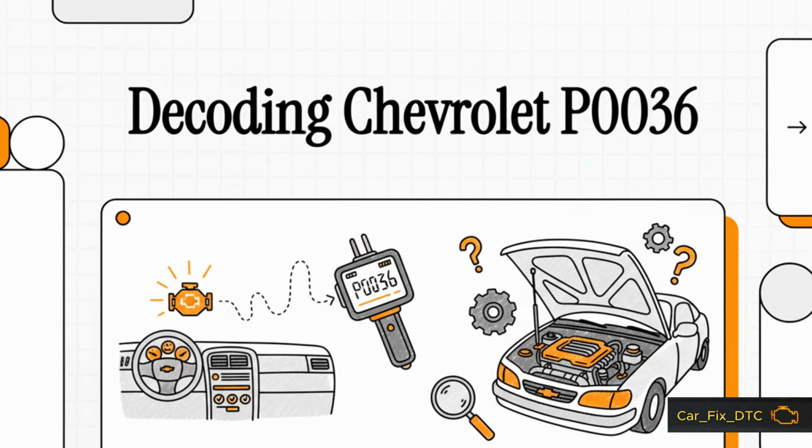So that dreaded check engine light just popped on in your Chevy. You run a quick scan and up comes the code P0036. Well, if that's you, you've landed in exactly the right spot. We're going to decode precisely what your car is trying to tell you.